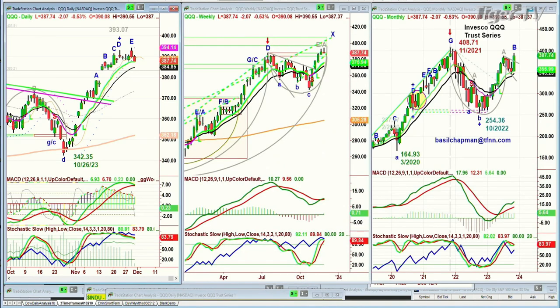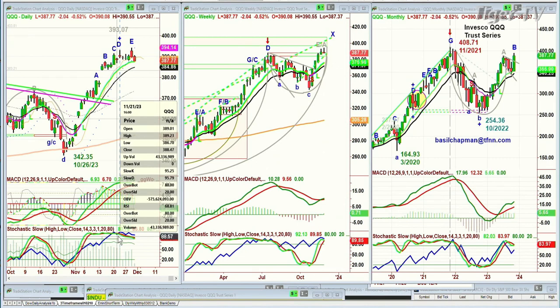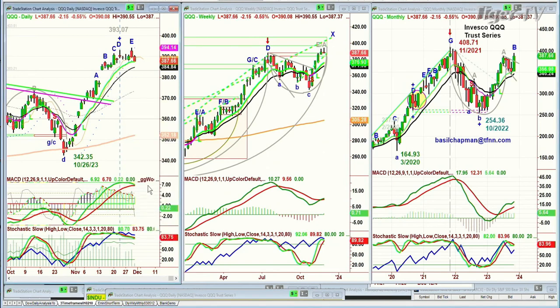There's a peak. I meant to do this. Within the context of measurements, a vertical measurement, if you look at this peak D right here, look how strong the MACD is, the moving average convergence divergence. Look how strong the stochastic is up at the 90%, 91, I think it was 92% area. Let me just give you the exact number. The QQQ stochastic right there was at, can I find it? Yeah, it was at 90, the slow was at 95, the fast was at 93. So now it's at 83, so it's pulling back.